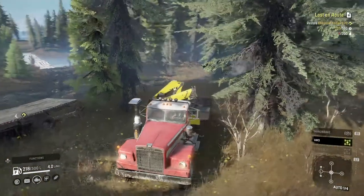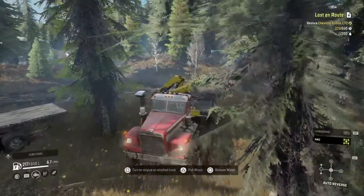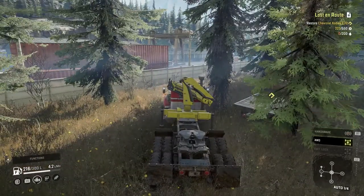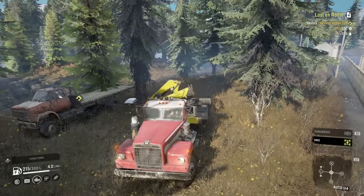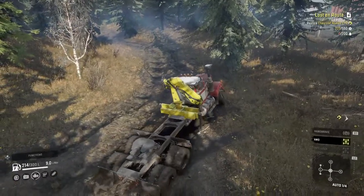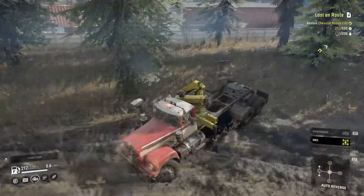So I probably want to connect the rear of the truck, yes. Choices, choices, choices. There's always choices. I'm going to actually now take it back the way I just came. No, in through the little wire fence, hoping that I'll be able to bring it back between these trees.